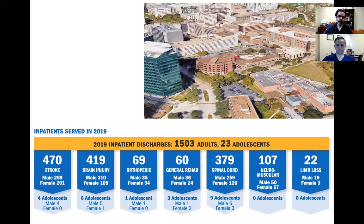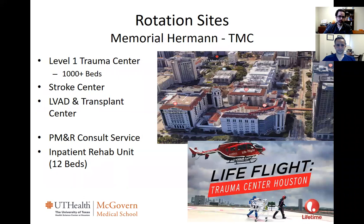Another of the rotation sites is Memorial Hermann at the Texas Medical Center. It's a level 1 trauma center with more than 1,000 beds. It's a stroke center, and it's also an LVAD and transplant center. So basically, an all-in-one major hospital hub, and our residents do a consult service there, where you will see transplant, you will see LVAD patients, you will see stroke and trauma and medical. So a well-rounded consult experience, as well as an inpatient rehabilitation unit that is embedded in the hospital.